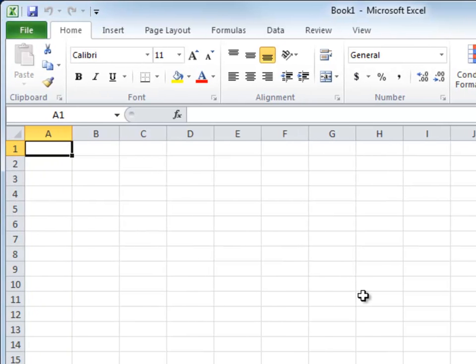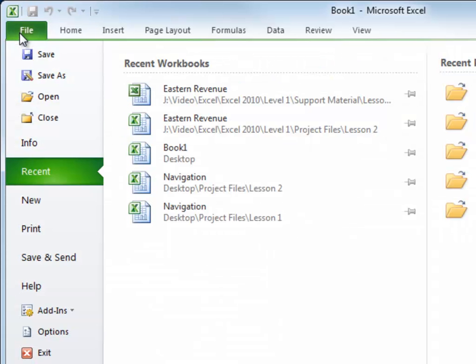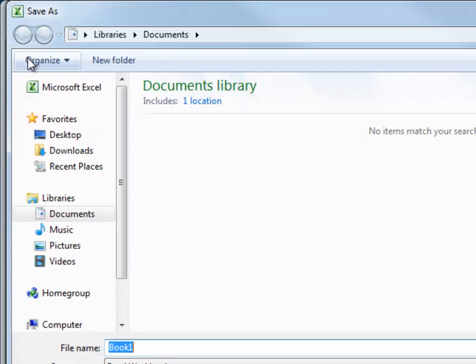So let's start with this new workbook and go through the process. Now, I'm well aware that there's nothing in this workbook worth saving, but that's okay. It'll still serve our purpose. First, we'll activate the File tab, and then click Save. Notice that the name of the dialog box that opens is Save As. Excel can't save the document for the first time without first asking you the 3 questions.